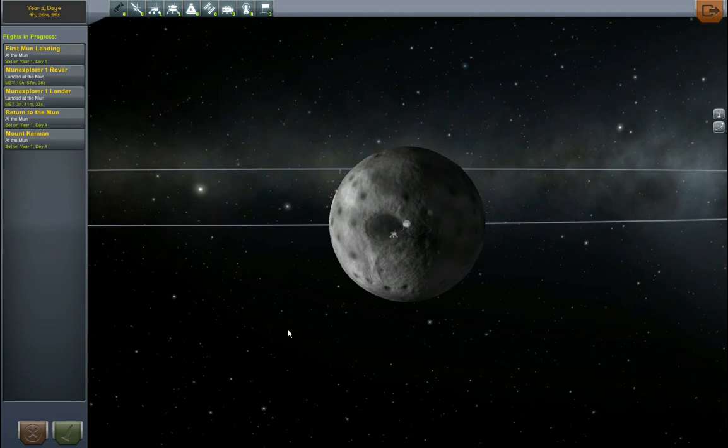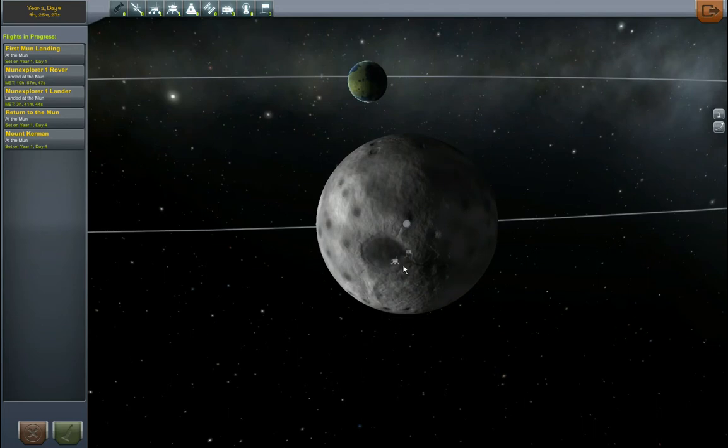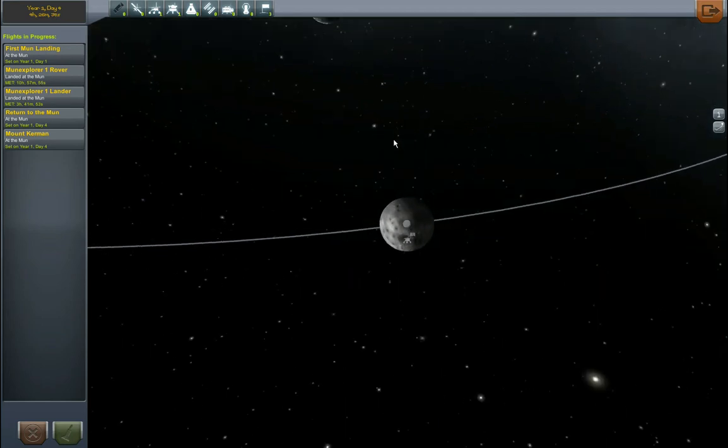After landing on the moon, we took our rover for a stroll last time. We being Bob and Jebediah Kerman. And now we're going to get our brave explorers back home. It looks like we're actually on the perfect side to do so as well. We just need to burn in this direction and we're gonna fall right back at the planet.